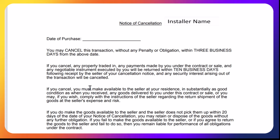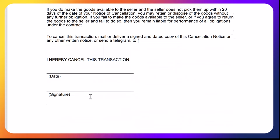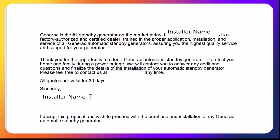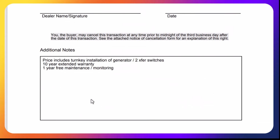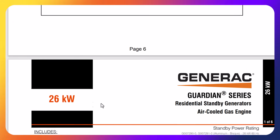Next couple of pages in your quote contain a purchase agreement for the material and install, and then the next page shows any additional notes on your quote. You can see in mine there, it's fairly generic, other than my application actually requires 2 automatic transfer switches, but again, yours will probably be different from there.